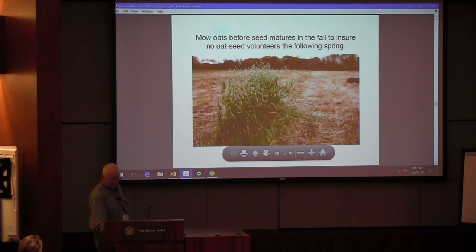And then that will winter kill. If you have a mild fall, you don't want the oats in that second flush to set mature seed, so you might mow it down. If it's a little juicy, you want to mow it down before it hardens up, so you don't have a problem with that as a volunteer the next spring.